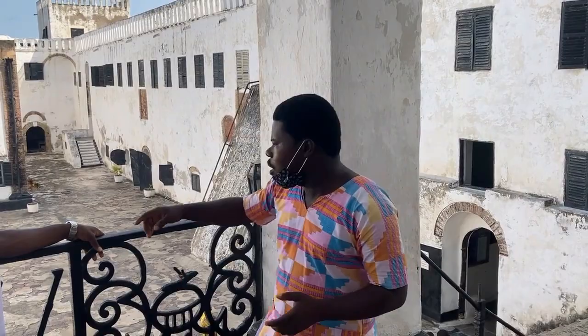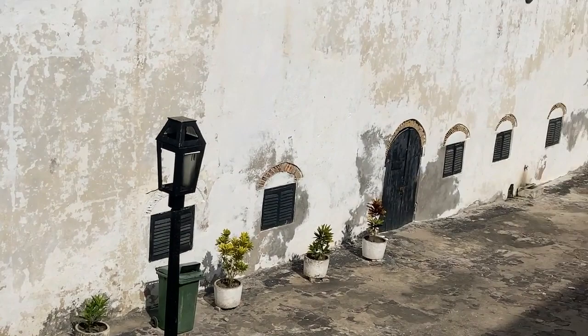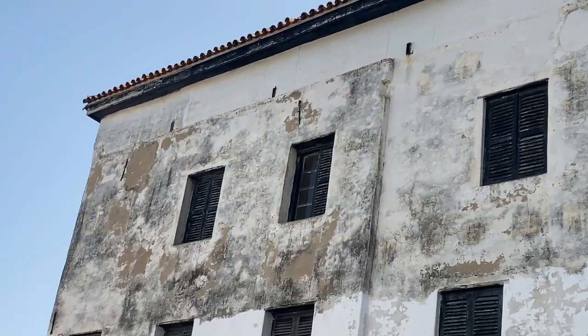Now, all the rooms on the ground floor, you can see from the right, the male slave dungeon. All the rooms down here were for the enslaved African men. Now, on this first floor were rooms for soldiers, traders, and missionaries. The second floor was for the deputy governor, and the last one for the governor himself. So in this castle, your position will tell you where you have to stay, the higher you are.